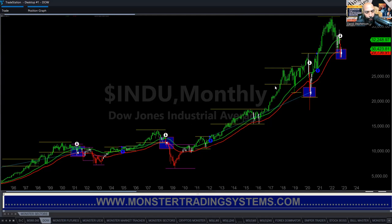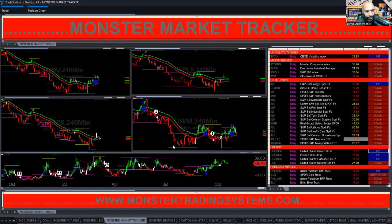So this is a monthly time frame. If we can finish up the month with a white candle and hopefully get a green candle next month, that would be very bullish. Similar to here, every time we get a red candle, a white candle, followed by a green candle, that's bullish. Same here. So we are keeping an eye on the equity markets, and hopefully we can get a move higher and start trading stocks again.